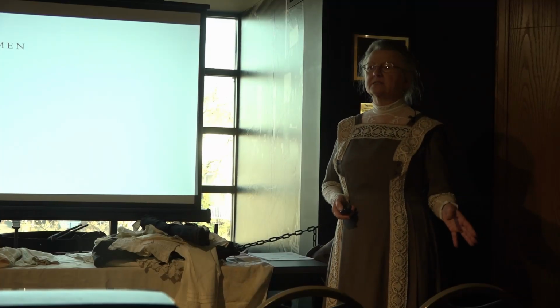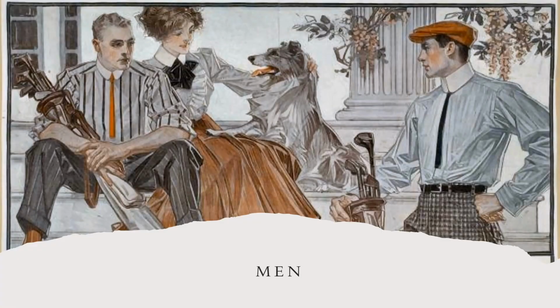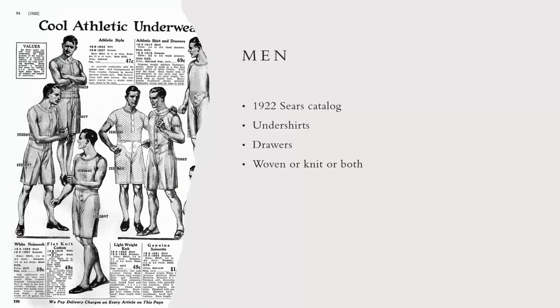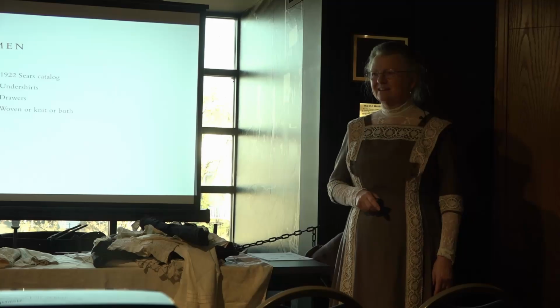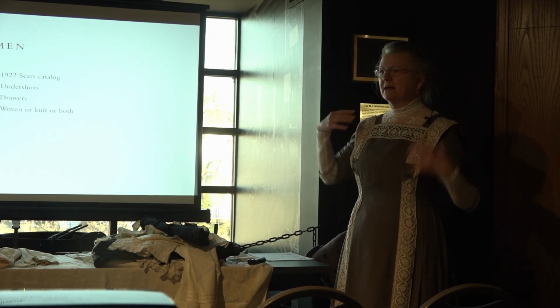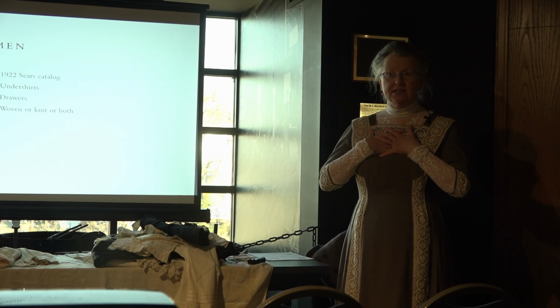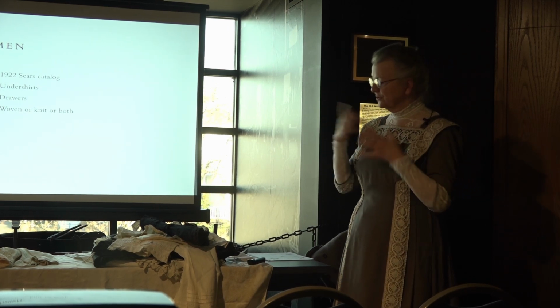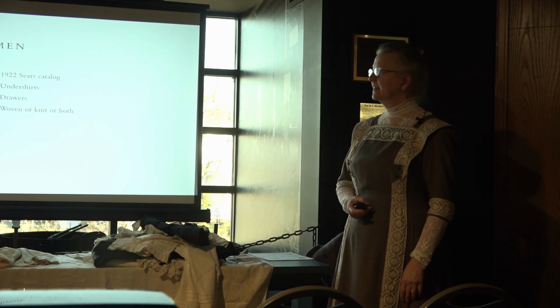And then we look at the gentleman. In the 19th century and earlier, the shirt was considered part of the underwear. So we do look at shirts and kind of class them with underwear. But by the teens, even late 19th century, men are also wearing undershirts. Again, Laura Ingalls Wilder helped me realize that men could wear an undervest. She knitted one for Almanzo in the first years of their marriage. So on winter days, you'd wear something underneath that shirt.